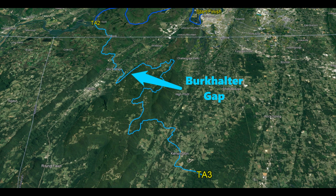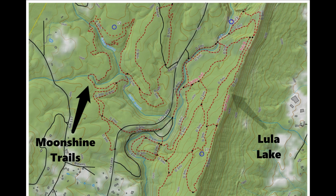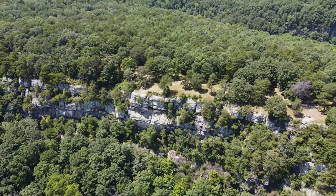Up to this point, the course has been straightforward, but teams will now have to decide what checkpoints to go for and which ones to strategically skip, as they encounter optional technical single-track sections, such as the Moonshine Trails, that will test their skills and zap their strength. Teams will then enter the Lula Lake Land Trust property, with its beautiful waterfall and spectacular views, as they make their way to the Nickajack Connector Trail section.